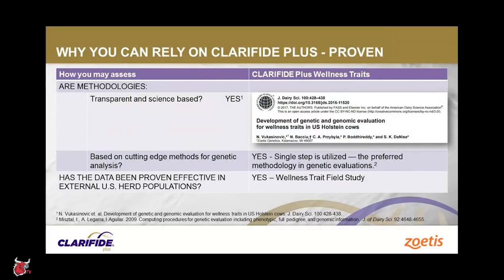The other reason you can rely on CLARIFIDE Plus is that it's proven. And we've worked really hard to do this because we know that producers want answers and they want to know that this is going to work and it's going to be worth their investment. Because not all traits are made alike, nor do they have the same results. So we, first of all, made the decision to share this information, and we were very transparent about it. We've had one published study that was put out in January 2017 in the Journal of Dairy Science. Again, that's a peer-reviewed journal. And with that, we described the methodologies and how we edited the data and so forth.